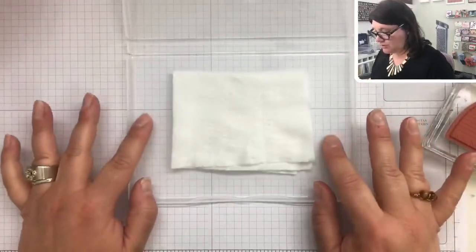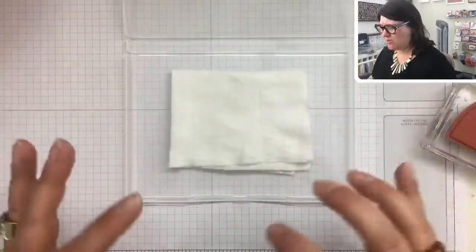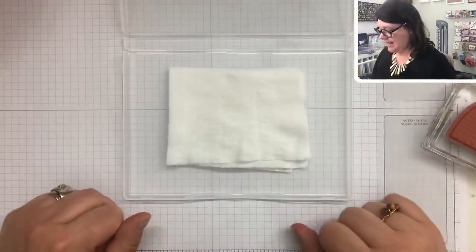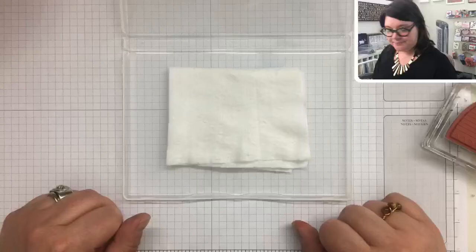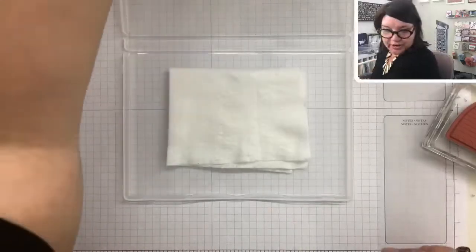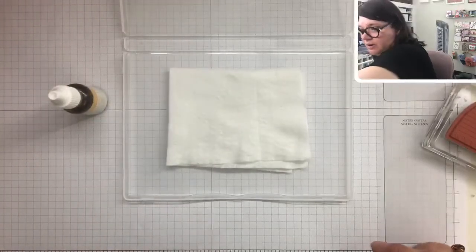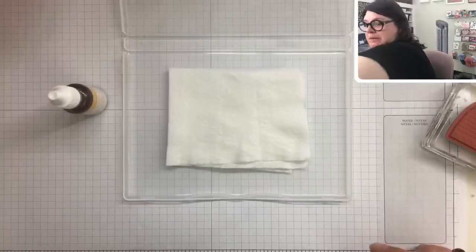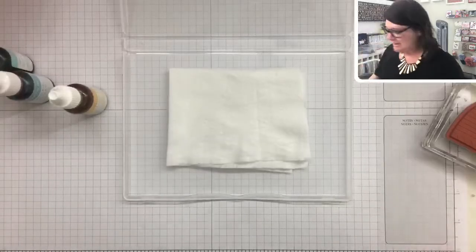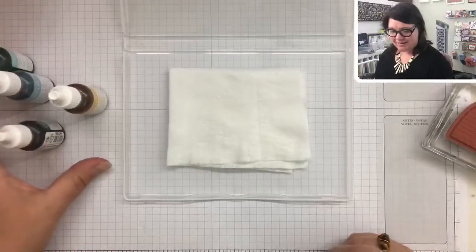I'm just using an old stamp case just to lay that in there because I don't want it to get my table dirty and wet. So if you have something that's flat and non-porous. Now, of course, our colors again are crushed curry, balmy blue, pool party. We're going to use those rinkers again. You're not getting away from those guys yet. Shaded spruce.